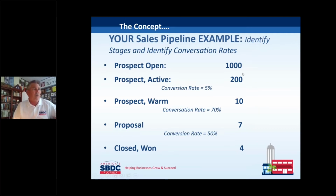And then the one thing I'll tell you is this 200 keeps changing. So you go through 200, and then maybe you pull some out. Maybe 50 say they're not interested, don't bother me anymore. Now you start bringing in a new group from prospects open. It's a continual process.